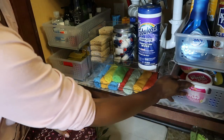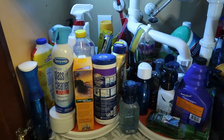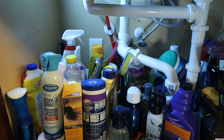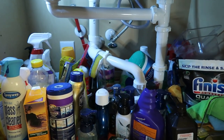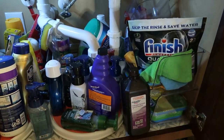Before we show that last final look and reveal, I just wanted to take you guys back to what it looked like before and what it was that I was faced with in the wee hours of the night. Did I tell y'all this was like 11, 12 o'clock at night? Then all this beauty was created. Oh my god, it looks so good, y'all.